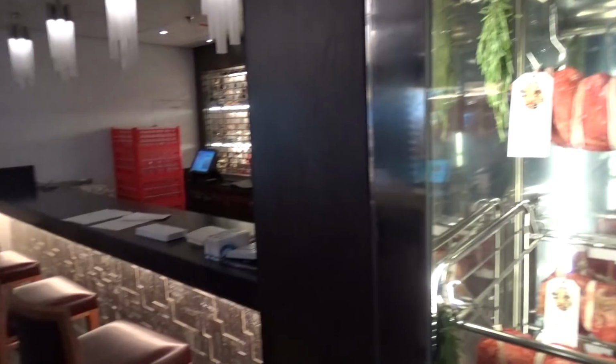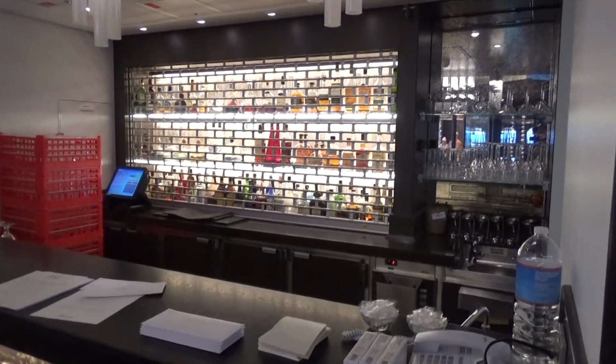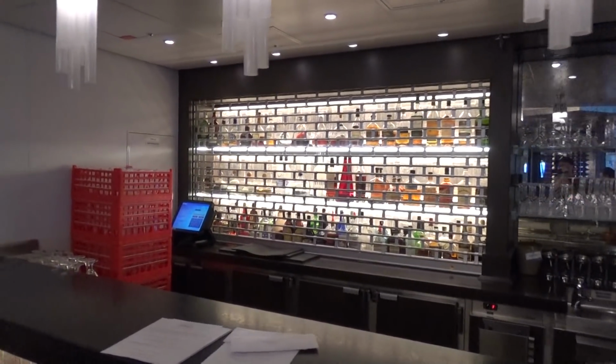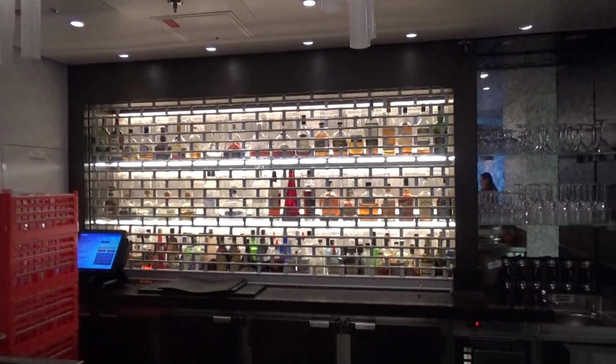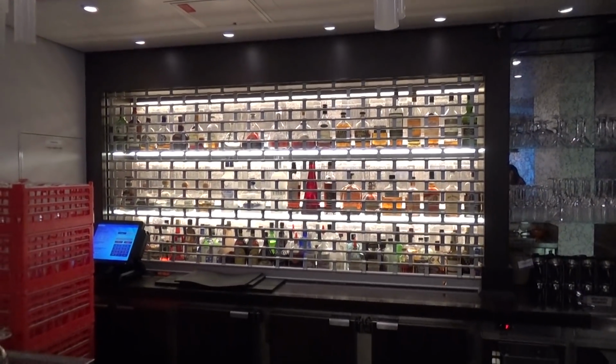And also, if you're waiting for your table or just want to pop in for a quieter bar, they've got a bar. And it looks like they have some fancier liquors here. Oh yeah, the Hennessy White and a lot of your upscale whiskeys at this bar. So if you're a whiskey drinker, come on in here.